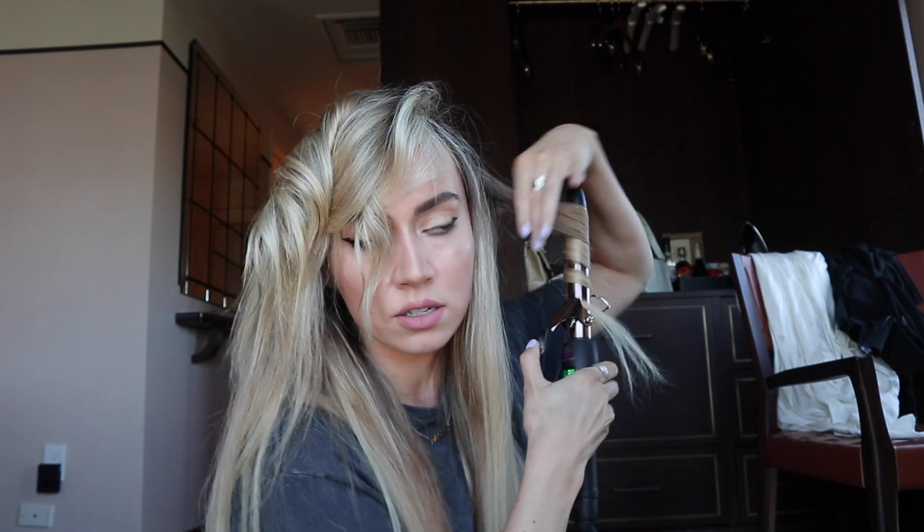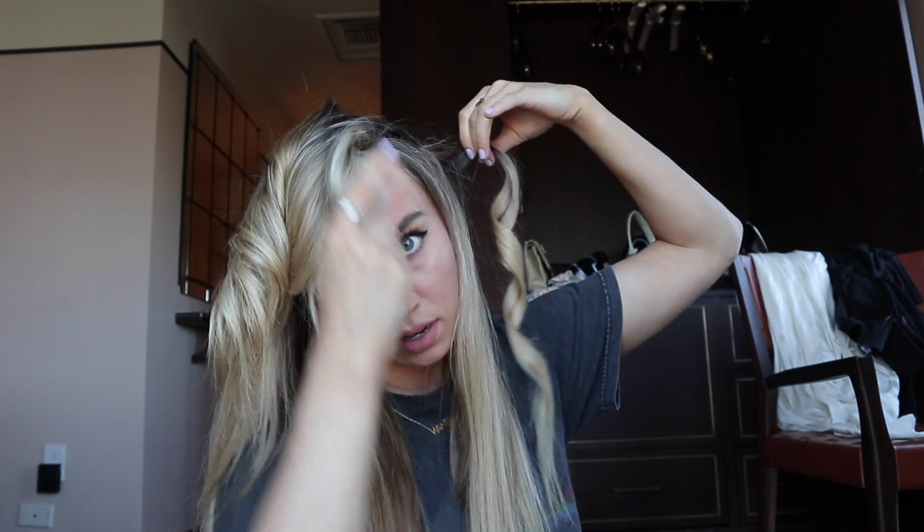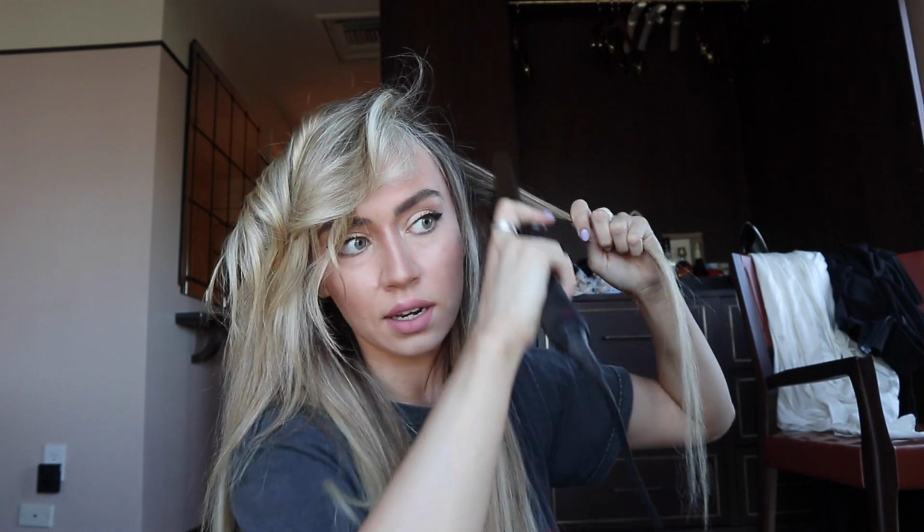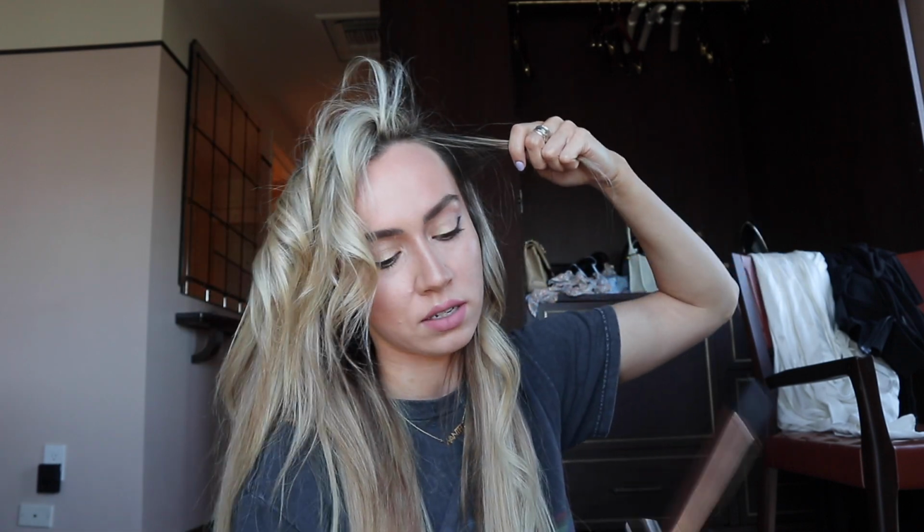This is one of my favorite hairstyles. As soon as I figured out how to master it, it became one of my favorite hairstyles to do because it does not take any time at all. And it ends up looking so pretty. And who doesn't love a hairstyle that takes literally no time and looks really pretty? Because I used to take forever with my curls because I could not figure them out. I didn't know how to control my hair and make it do the things that I wanted it to do.